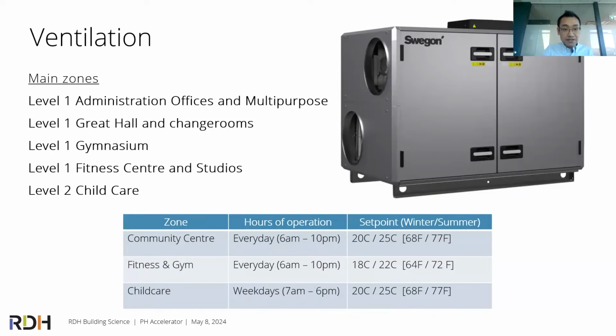For ventilation systems, we have Passive certified Swegan units zoned depending on the hours of operation and also set points for the various spaces. We have one system that serves the fitness and gym area, and multiple systems that serve the community center, and the childcare is on its own system. So it enables systems to be shut off when they're not in use. Also, the ventilation system is completely decoupled from the heating and cooling system, meaning that the fan coils can run independently from the ventilation system, which minimizes fan energy.